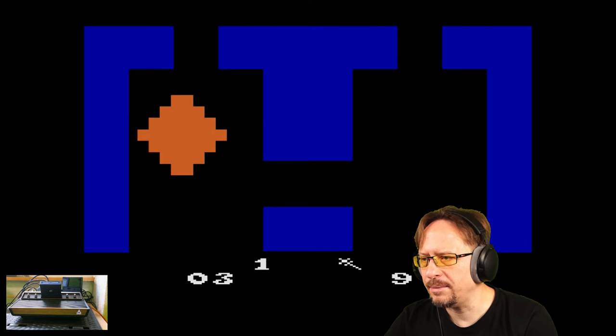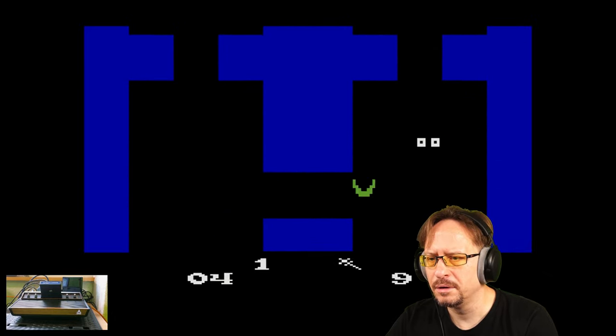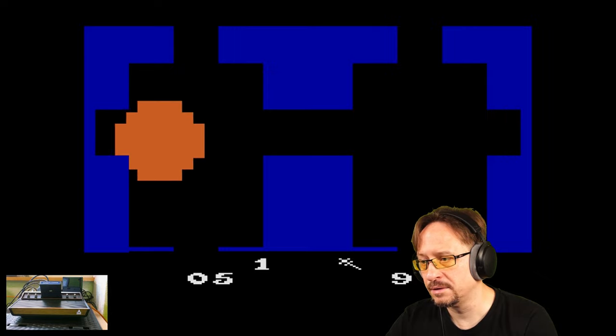So the original game, I didn't find any objects in them. But here I do. Maybe it's procedurally generated and sometimes you're just generated in the walls or something. Who knows?